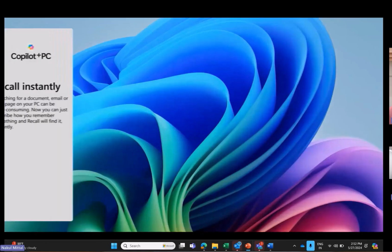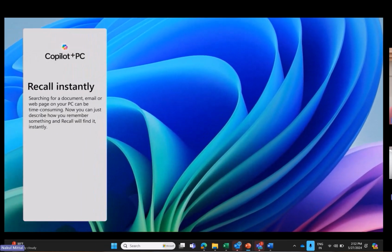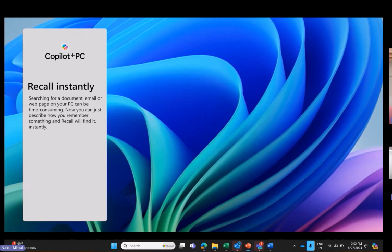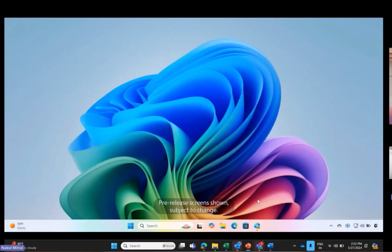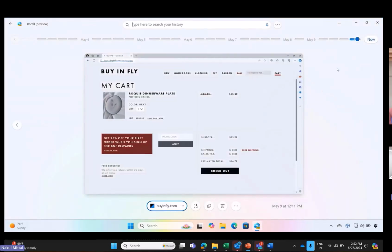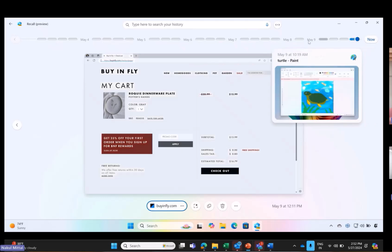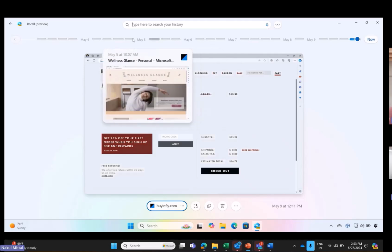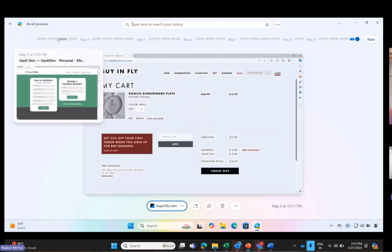Absolutely. Happy to bring it. This is one of my favorite features, and I'm going to certainly use it a lot, right? So recall, first of all, is not a keyword search. It's a semantic search that's integrated into the Windows Copilot runtime, right? What it does is Windows constantly takes screenshots of what's happening on your PC and uses small language generative AI models through NPU to process the data and gives you the most relevant results.